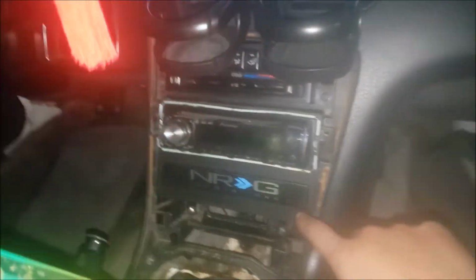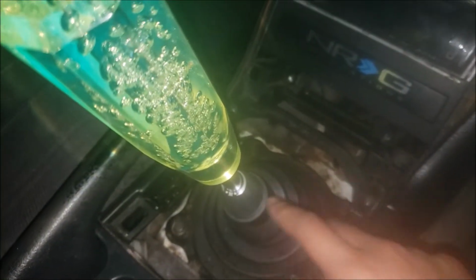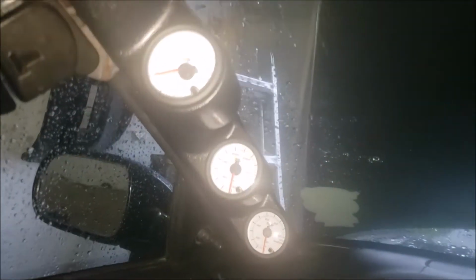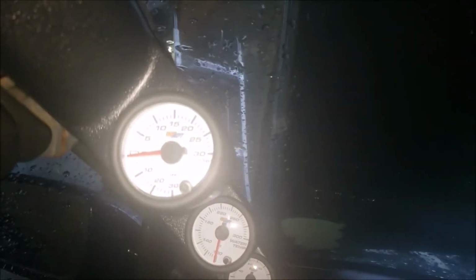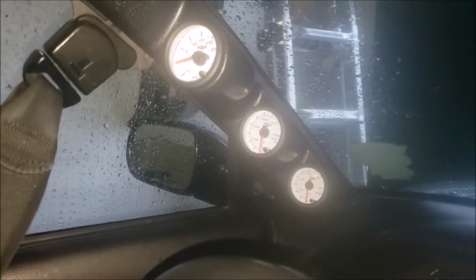I'm trying to find another one of these centerpieces, so if anybody happens to have any, I need one because this looks really bad. I need one with the damn bracket so I can put my shift boot on. I mean, it looks good on that. But anyway, here are the gauges. I got some Glowshift gauges. They do work. Where am I? I don't have my keys. I'll have to grab my keys so that I can turn it on.